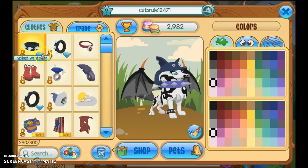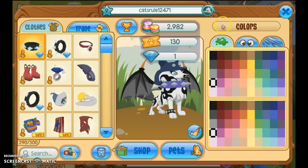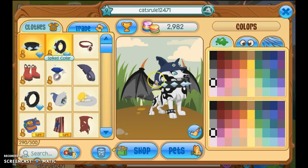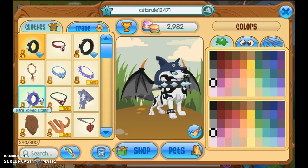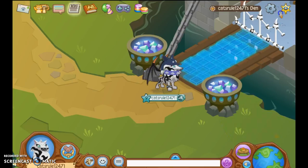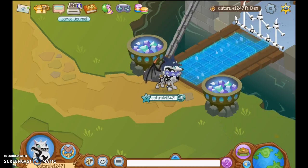Yep, they have the spikes in the diamond shop now. As you can see here, they have the diamond sign on them and they are tinted blue. The reason I'm wearing this one is because it's rare. And so, yeah, let's check out the news.